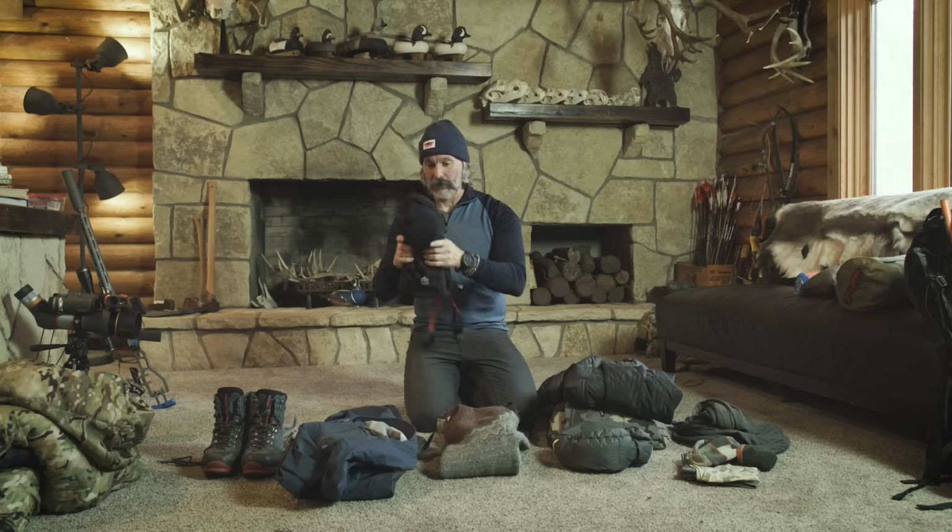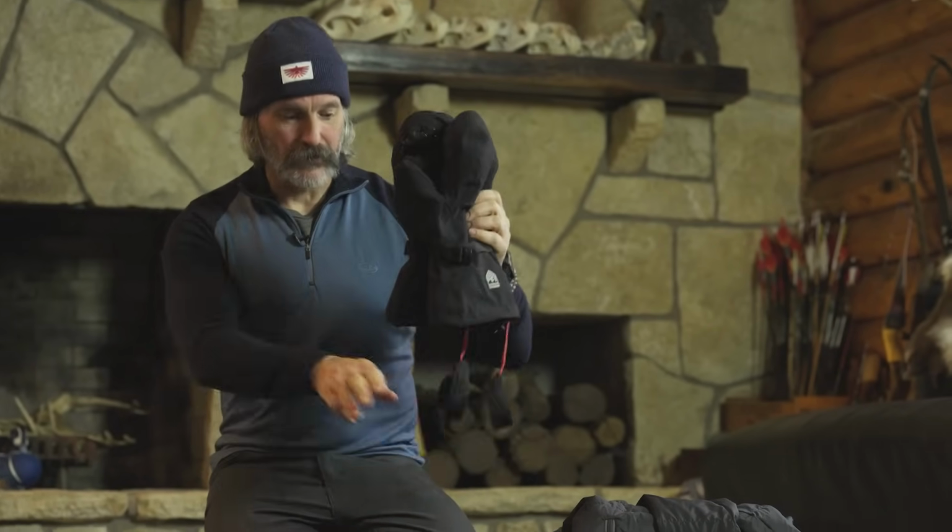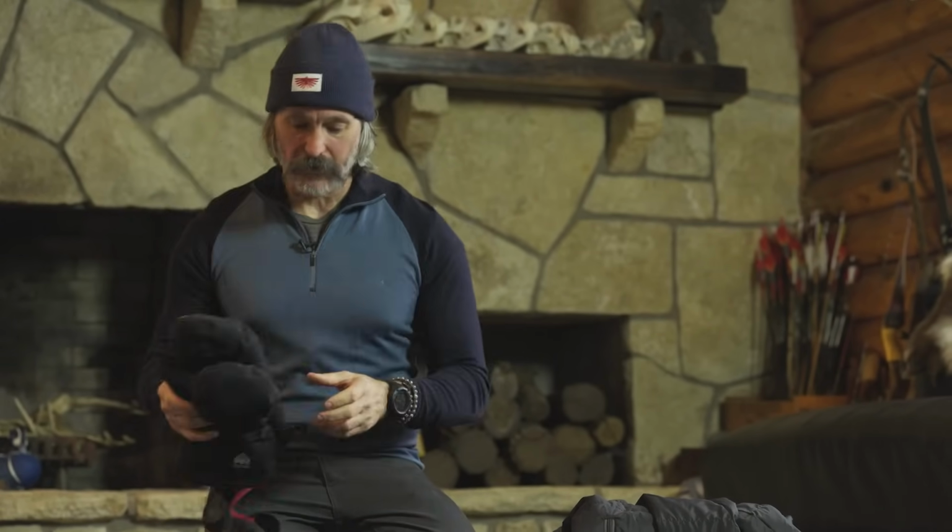You know, they have these little wrist things like you'd put on a little kid, and I've even found myself using them. A couple of times I thought I dropped my mitten in a river, and then I look, and there it is dangling. I was like, oh, sweet, got the little cuff.